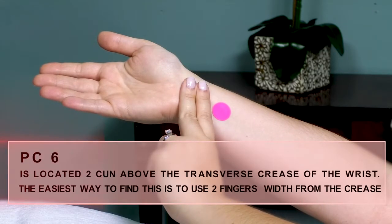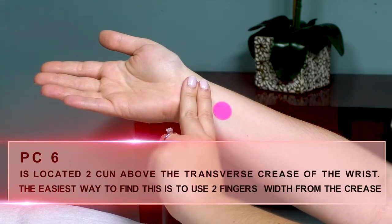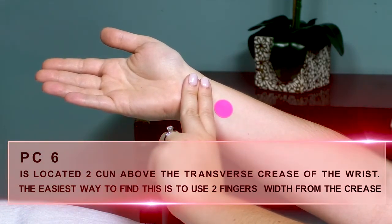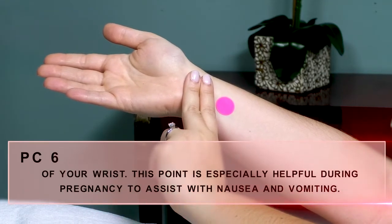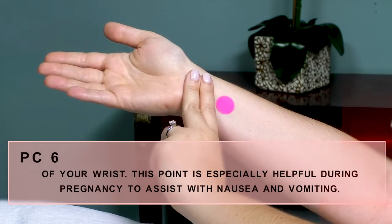Pericardium 6 is located 2 chun above the transverse crease of the wrist. The easiest way to find this is to use 2 finger widths from the crease of your wrist. This point is especially helpful during pregnancy to assist with nausea and vomiting.